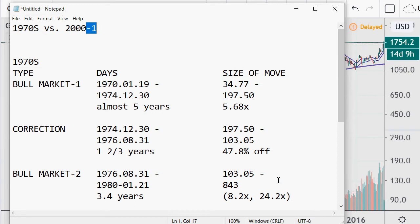But anyway, the move was $103 to $843, or an 8.2 times gain from the correctionary move, and a 24 times gain from the 1970 low that took basically pretty much exactly 10 years, given that this was January 19, 1970, and 1980, January 21.